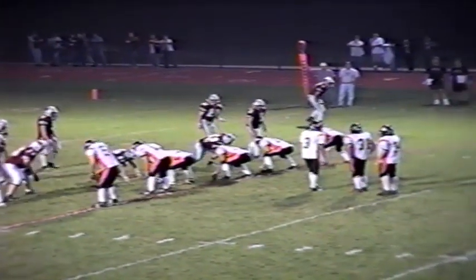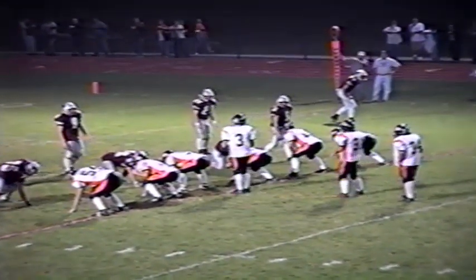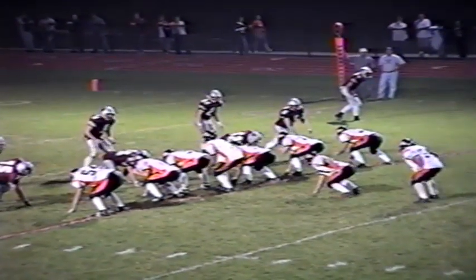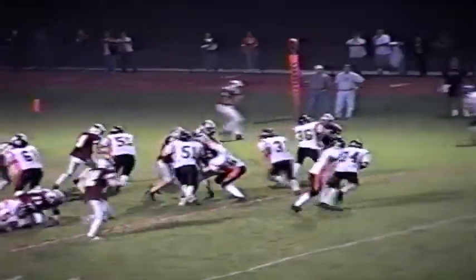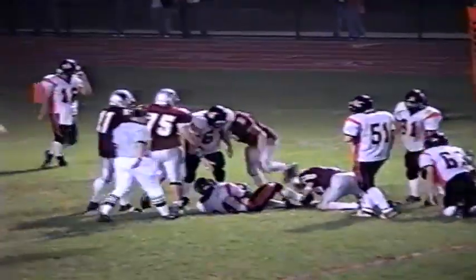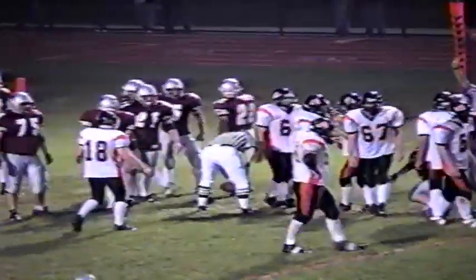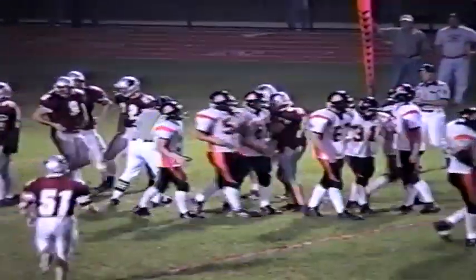1st and 10 for UD now from the 18-yard line. So let's see if Green can get one together here and drive it in. This time it's going to be Hoover again. Hoover over the right side, cuts it upfield and gets down to around the 10. Picking up probably 4 on the play. We'll see. Close to 4 anyway.